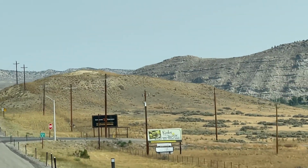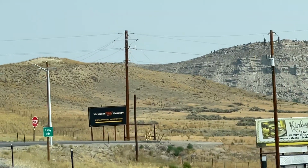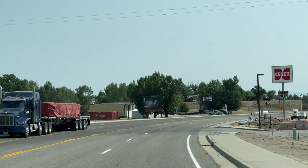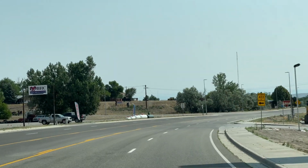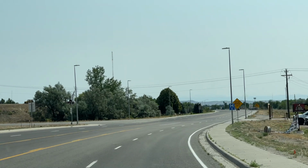Well, here you go. Wyoming whiskey in Kirby, Wyoming. Only place you can get it, I suspect. Just coming into the town of Worland. It's a farming community here. Lots of growing going around.